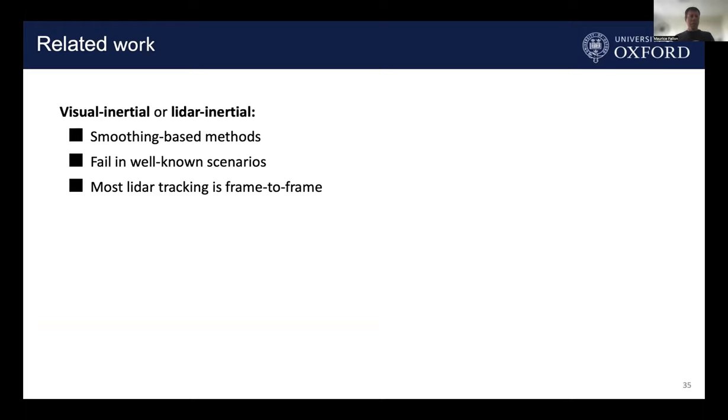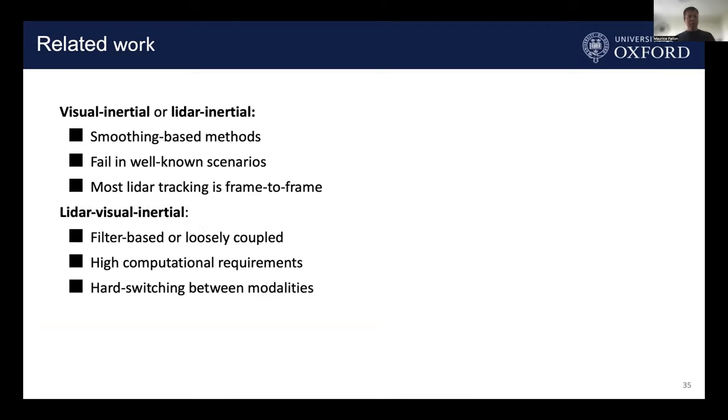So for example, when you're walking down a corridor underground and you cross a location where you have no visual features, for example when it's dark, or a very long corridor where LiDAR is inherently degenerate, you want to be able to fuse those modalities together without having hard switches between them. Typical fusion approaches at this point either have hard switches between those modalities or have very significant computational requirements.